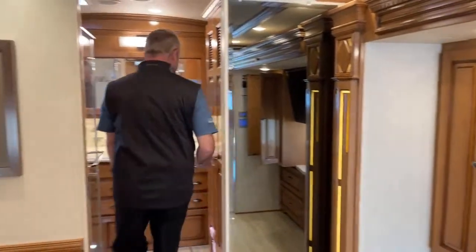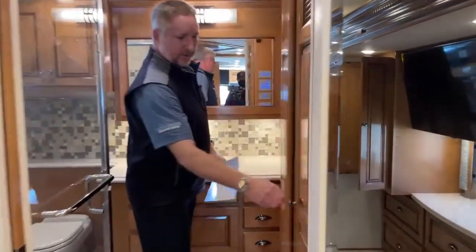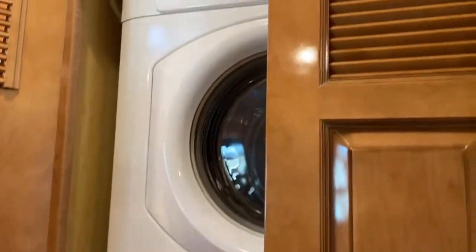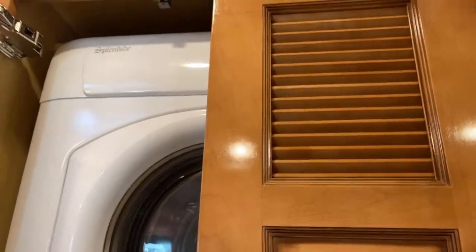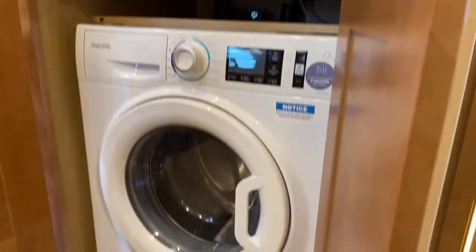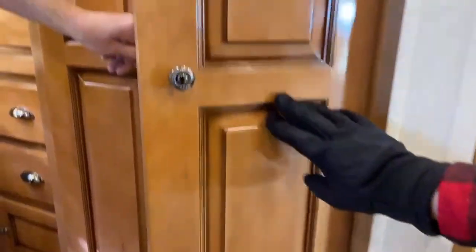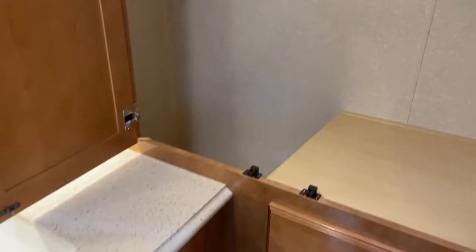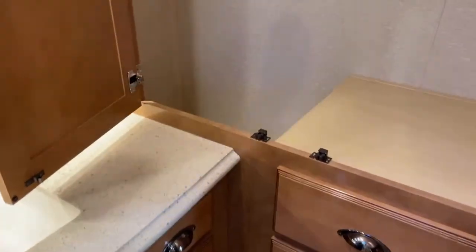And you come on in here, we've got the, let's see this. You've got the Splendide washer and dryer. Over here, you've got another big storage area with a built-in safe back there. And it's pretty deep. It goes down quite a ways. So if you have some longer coats or whatever, it's great for hanging. Also a built-in light there.